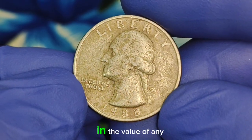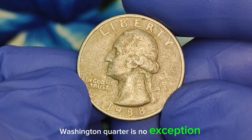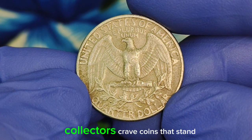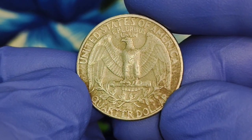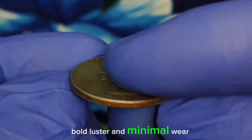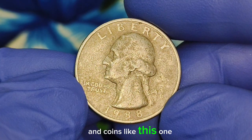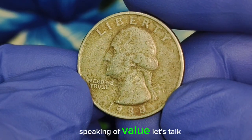Rarity plays a huge role in the value of any collectible, and this 1988 D scratched Washington quarter is no exception. While standard quarters from this year are common, finding one with visible error traits or unique scratching in excellent eye appeal is extremely rare. Collectors crave coins that stand out from the norm, and this coin checks all the right boxes. Coins in this error condition are especially prized when they have full detail, bold luster, and minimal wear, something that dramatically increases their desirability among serious buyers. The market today is filled with eager collectors, and coins like this one are becoming harder to find, pushing their value higher and higher. Speaking of value, let's talk dollars.